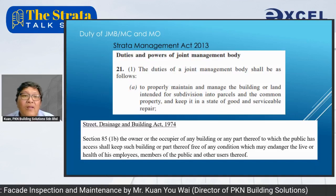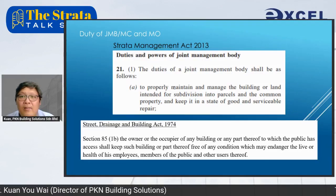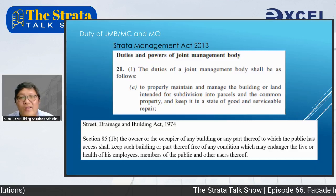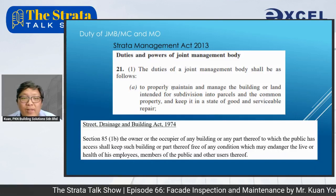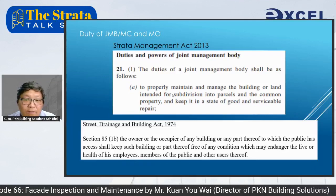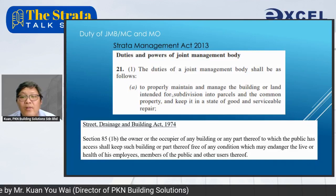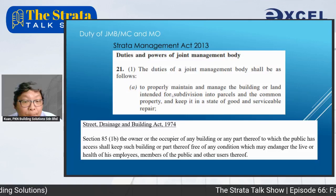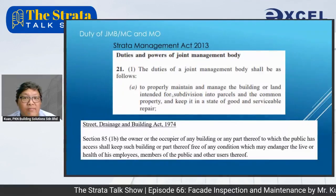Section 21 of the Strata Management Act says the GMB's main function is to upkeep the building in safe and functional condition. The Street, Drainage and Building Act 1974 also says the building owner has the duty to make sure the public which has access to the building is free from any condition which may endanger the life and the health of his employees and members of the public. So what is the solution to all this?